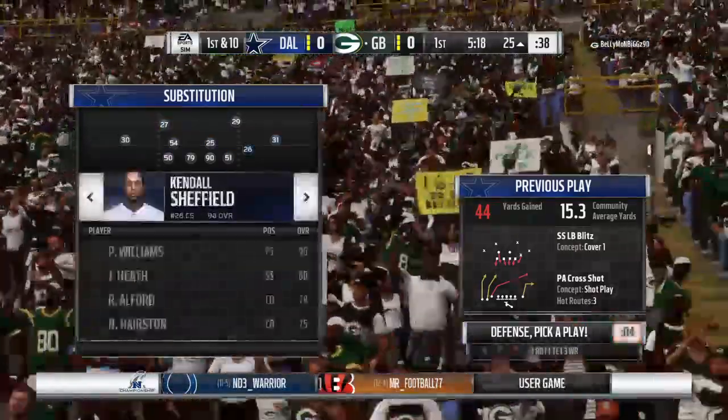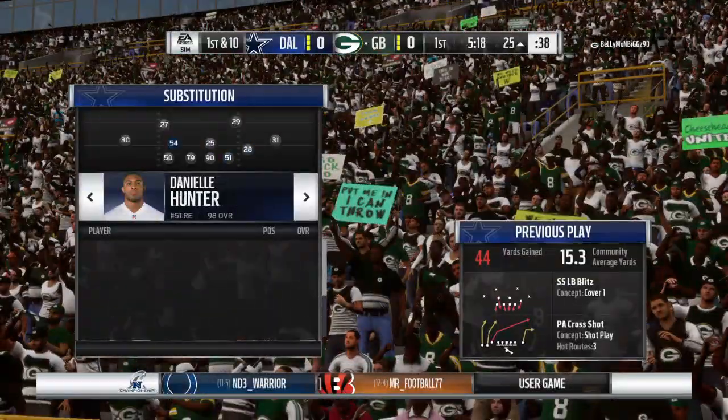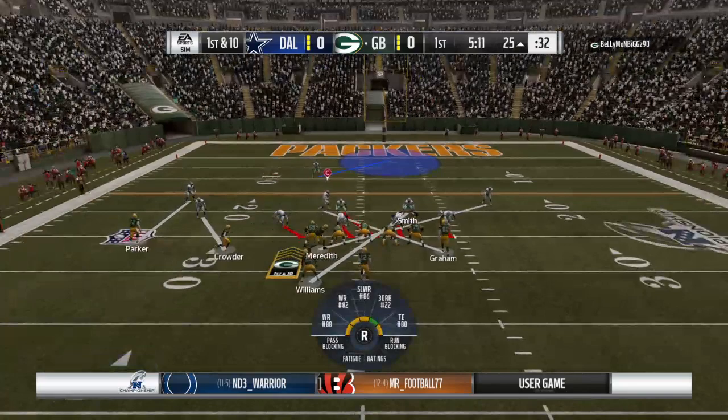How about that great catch? Excellent. They know, hey, you lose this game, you get a ding or two. You got 7 months to heal. They're going to go all out. So from Cowboy territory now, here's 1st and 10 at the 25-yard line.